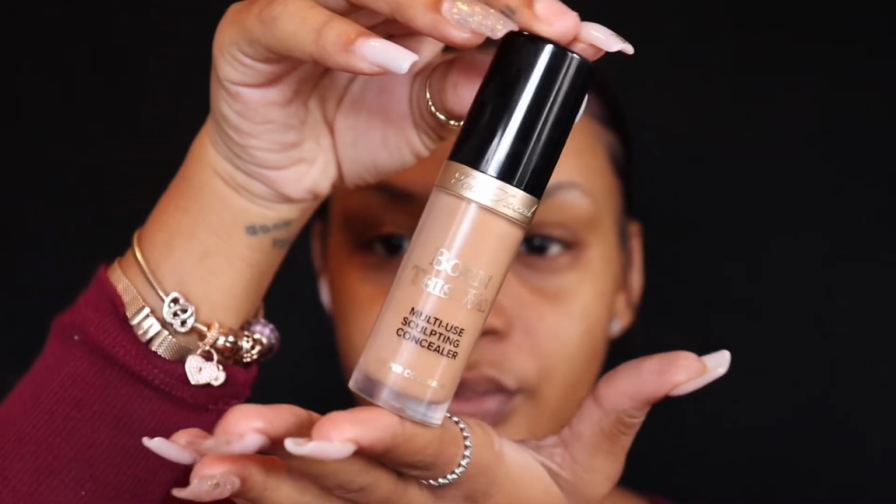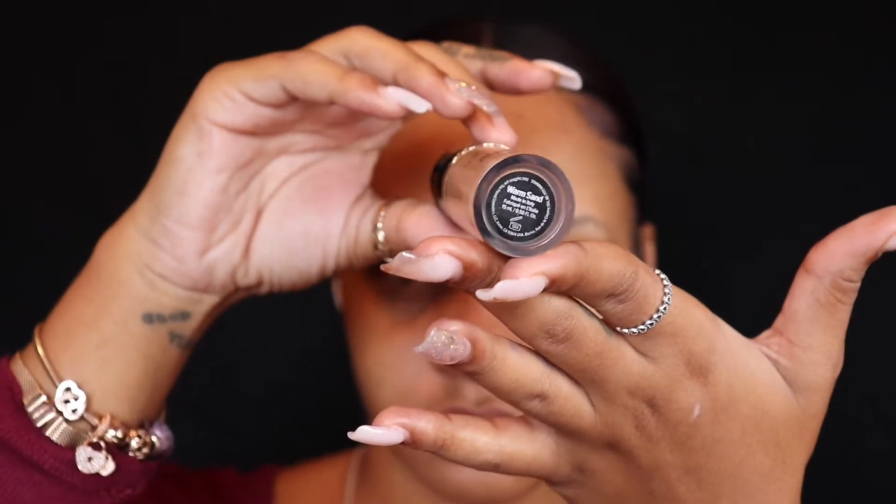Onto the face. So I apply my concealer first. This is Born This Way Too Faced, and I'm in the color Warm Sand. So I just put it in all the areas that you regularly highlight, but I put my highlight first because I don't like foundation all over my face anymore. I feel like the less product, the better, and the more natural your makeup will look.